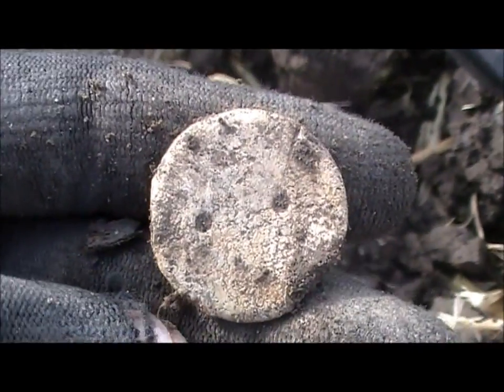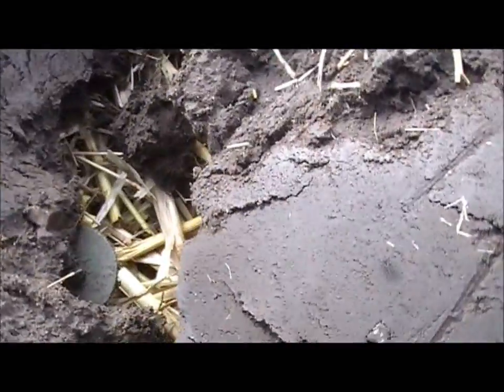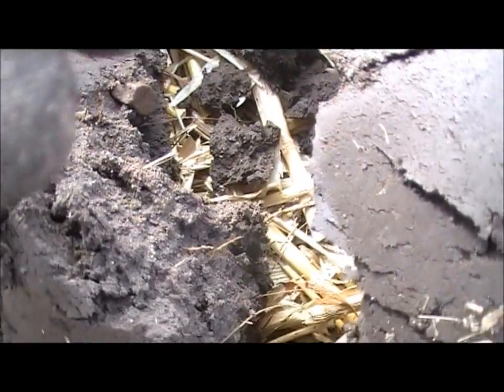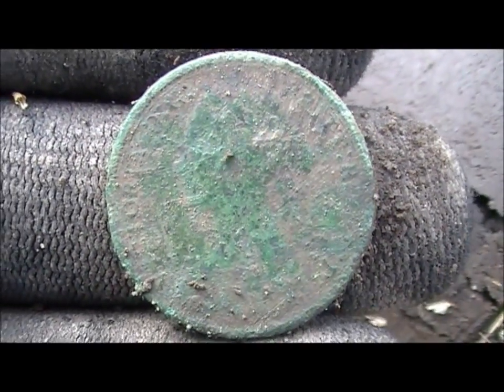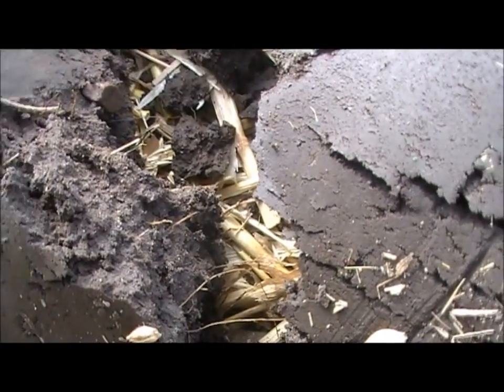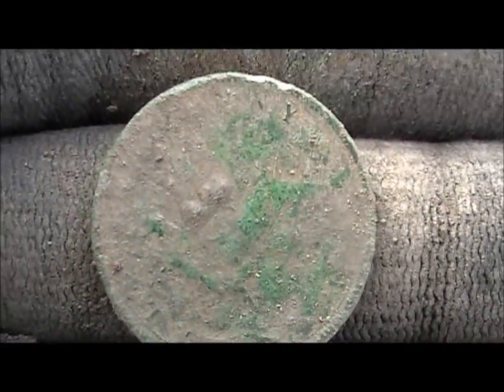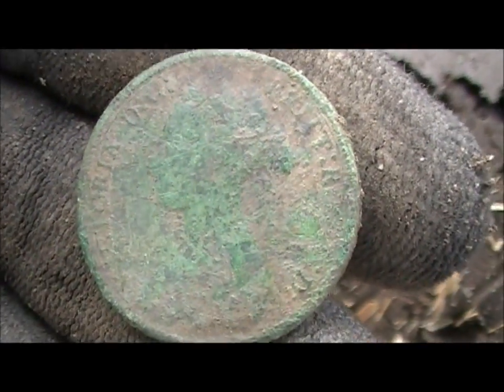Well, let's move on. Hi guys, just dug me a hole there and it's popped out right there. It's a coin. It's a young Victoria. It's already half penny yet. Last year it ain't much. I'm gonna clean when I get in. Let's move on.